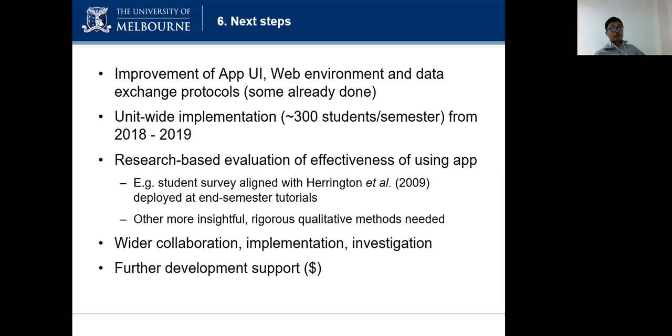One big question methodologically is how do you try and capture and analyze group cognition, knowledge building in situ while students are out in the field, while dealing with issues of privacy, sensitivity, putting programs or software on people's phones and that sort of thing. And we're hoping for wider collaboration, implementation, investigation, people to trial it, and of course, it would always be useful to have funds to further develop the app as well.